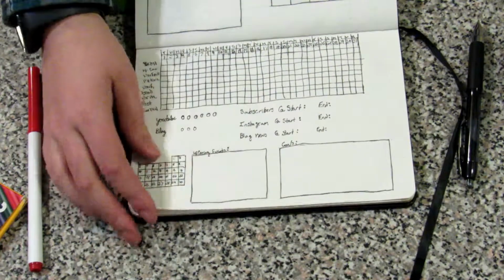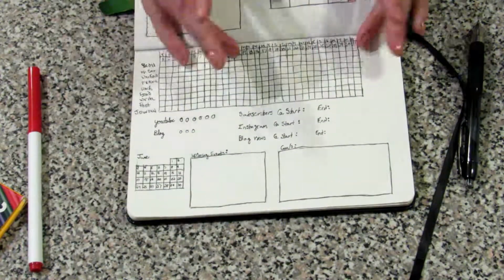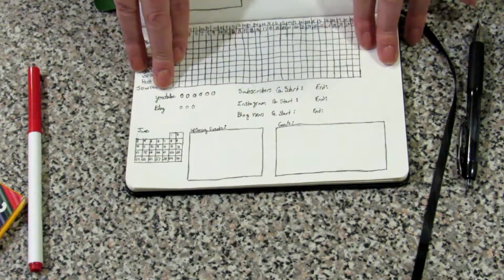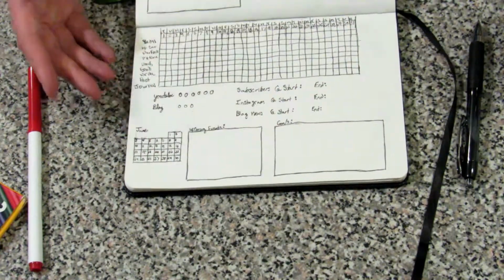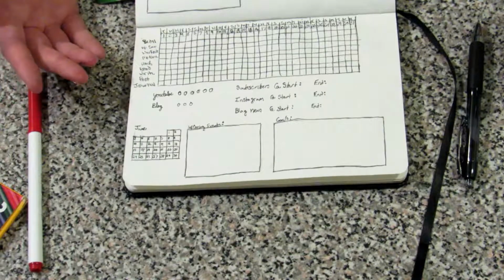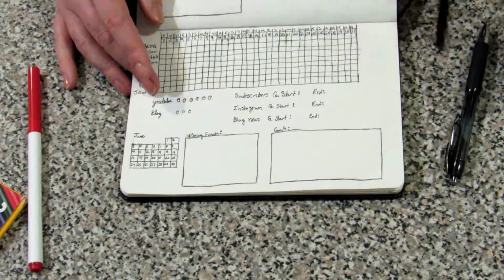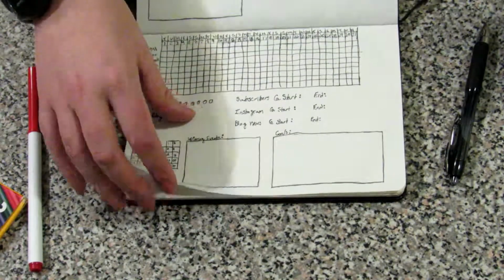But this is just going to be an all-over spread, and as you can see, the lines aren't perfectly straight. Not all the boxes are the same size, and really, that's okay with me. It's not perfect. I'm not perfect. And it's just what I want it to be.